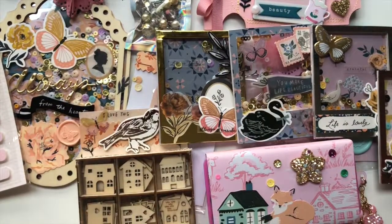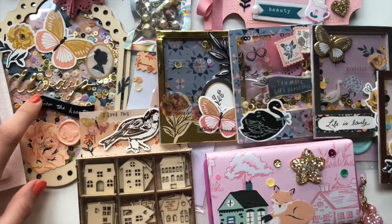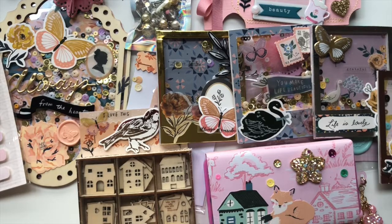Oh, beautiful. Thank you so much, Chloe. Look at the amazingness on my desk right now. Thank you, thank you, thank you, thank you, Chloe. This was so lovely to open. Oh gosh, I'm obsessed with the frame, absolutely obsessed. Thank you so much for all the little bits and bobs that you've gifted me.